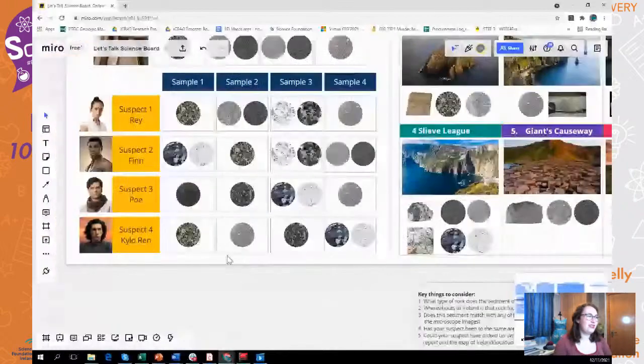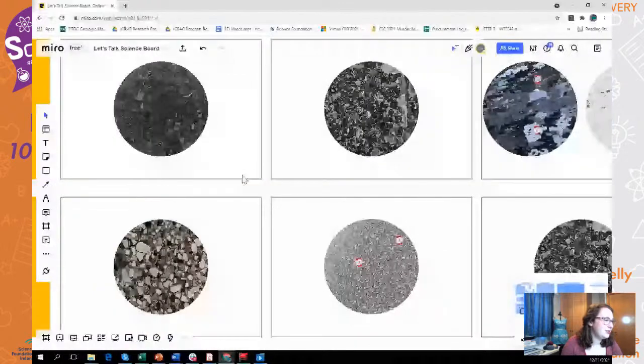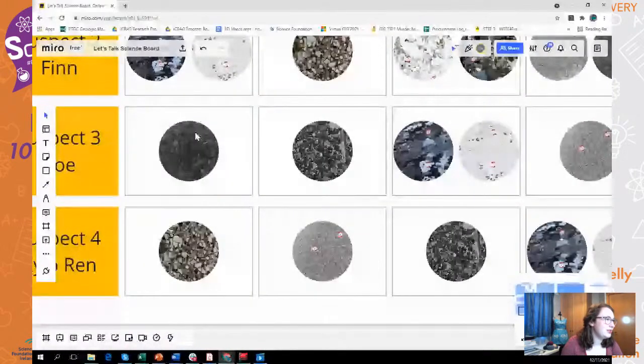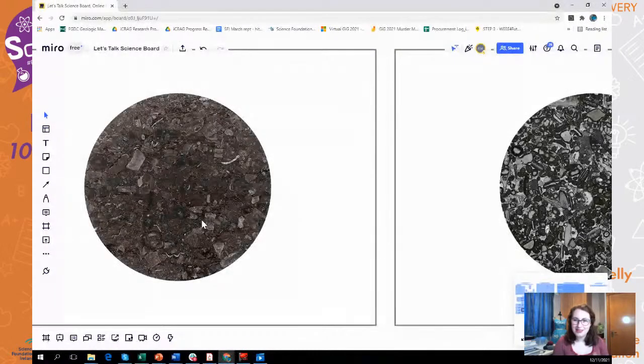Okay, let's have a look at our third suspect, Poe. Now, we zoom in on this picture here. Oops, I'll just drag that. There we go. So we can zoom in on that one. We can see it's made up of different particles. They're not kind of melding together like we saw in the other ones. So we're probably looking at sedimentary rock here. And remember what I said about the particles looking very different. They don't look like sand grains. So I think they're what's called bioclasts. So they used to be living. And I think that this is a type of limestone and it probably came from one of our limestone areas.